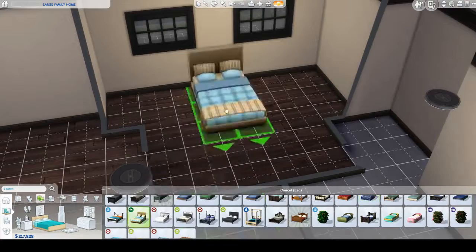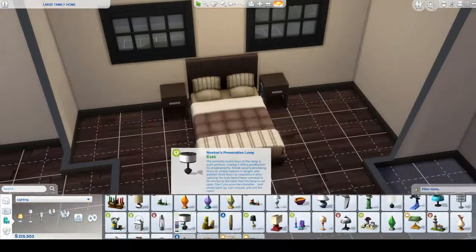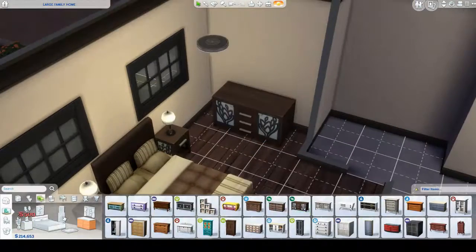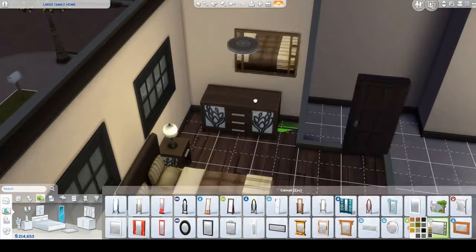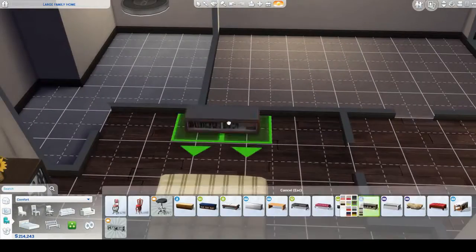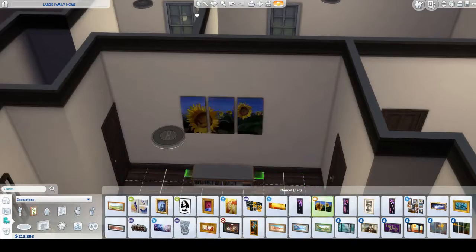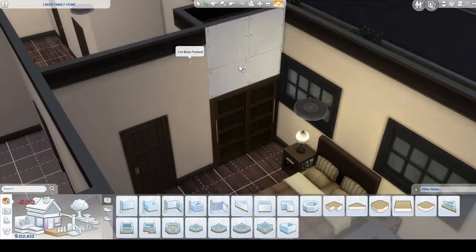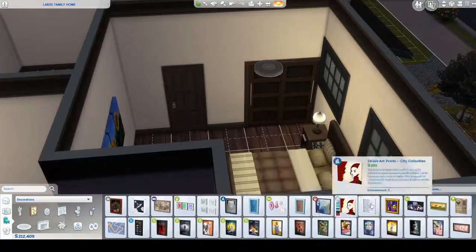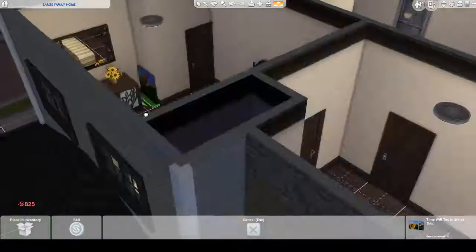And then up here, this is the master bedroom. I'm loving the new beds from Seasons, so I used as many of them as I could in this build. I think I only used 2, but I've been using them a lot lately. As well as all the other furniture too. I like the dresser and everything. And then I should have put a TV there, but I don't think I did. I built a closet there. I think this is the only room that had a closet. I can't quite remember.